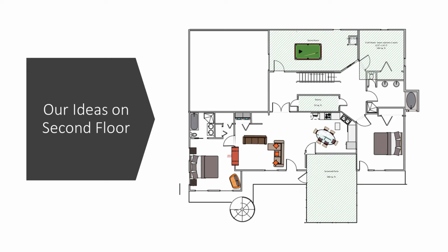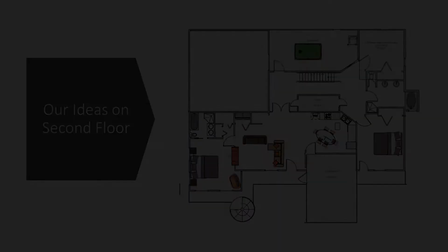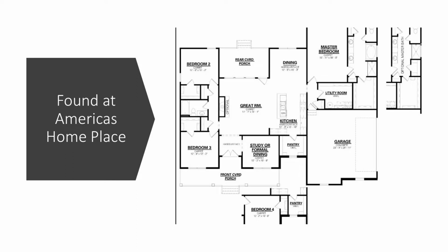We also looked at the cost to build this home with these additions and it might have moved a little bit out of our budget. While searching the web, we found a builder that gave a fixed price for building their designs on your property, and we found a floor plan that we liked.